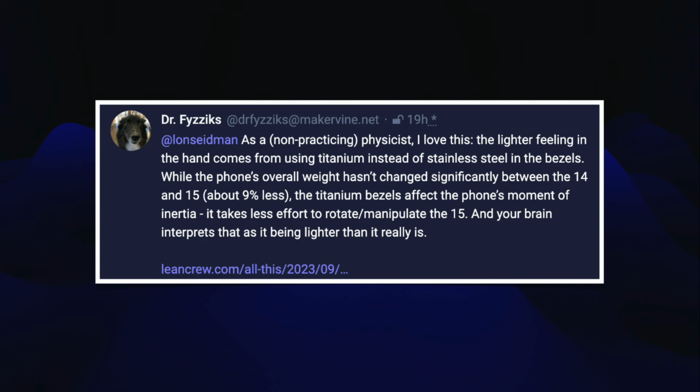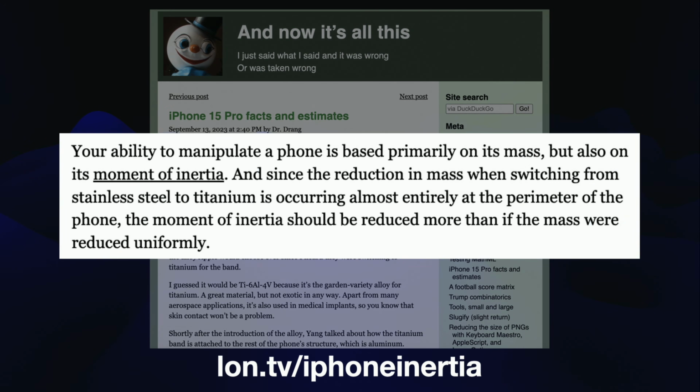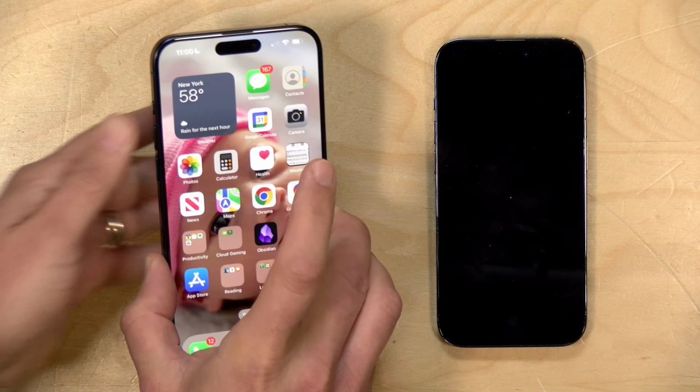And one of my viewers over on Mastodon pointed me at an article that you can find here on screen that talks about the fact that the inertia of picking up the phone, the moment of inertia, is what gives you the illusion of things being lighter because there's less density in the materials and the weight is spread out differently.